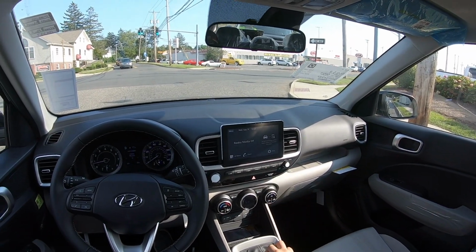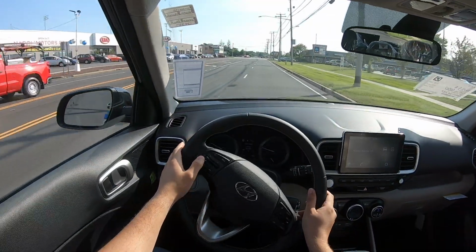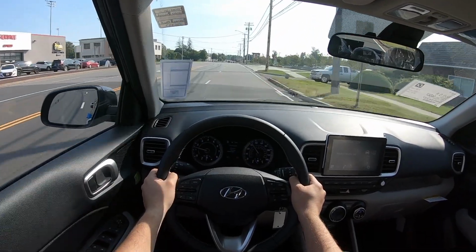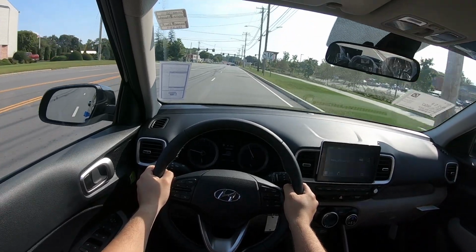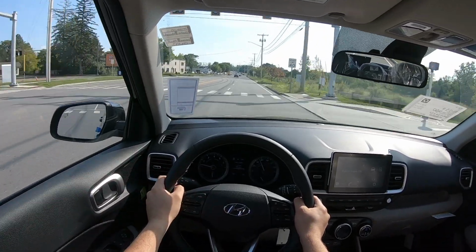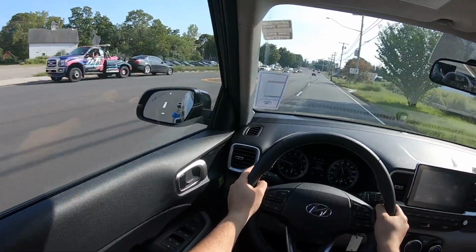It does have an 8-inch screen, and it does have Apple CarPlay and Android Auto. The steering wheel feels nice and light, direct, and yeah, I'm truly impressed with this Venue. If you guys are curious about the fuel economy numbers, they are very good. They are 29 in the city, 33 highway, and 31 combined. So definitely very good numbers.